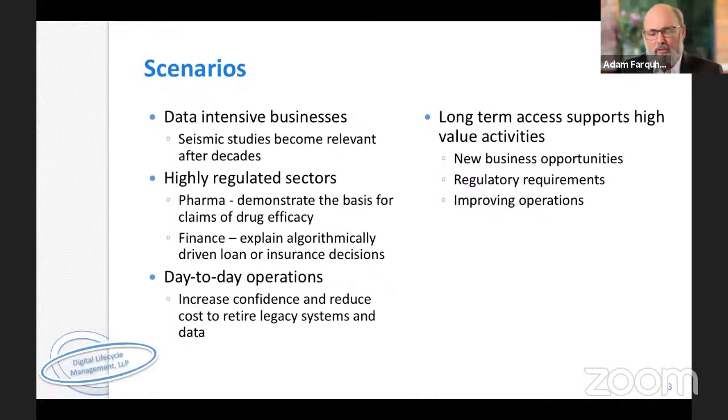And all organizations need to retire legacy systems and data. This is a high-risk activity because new systems mess up data, core functions might be implemented incorrectly, and sometimes this is in ways that take years to surface. So having confidence that you can go back to the original system and data really reduces risk and cost.